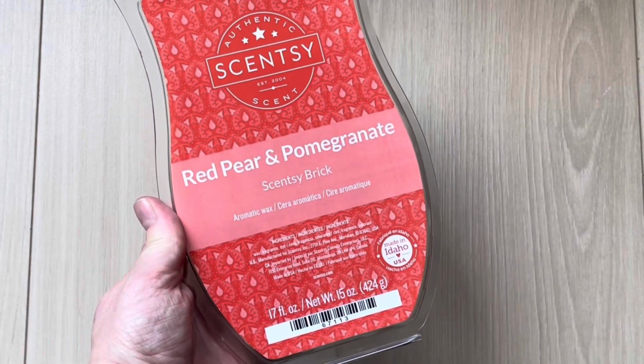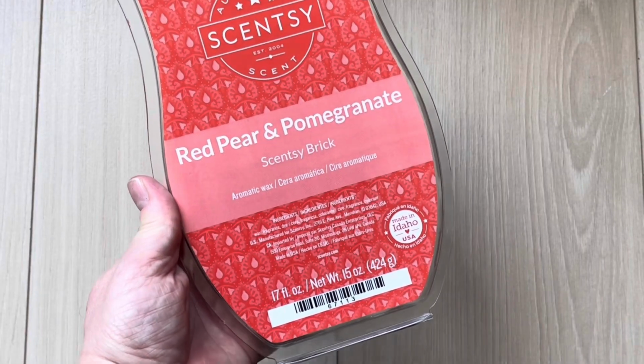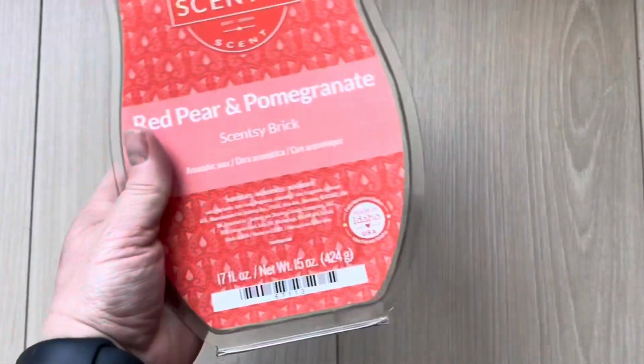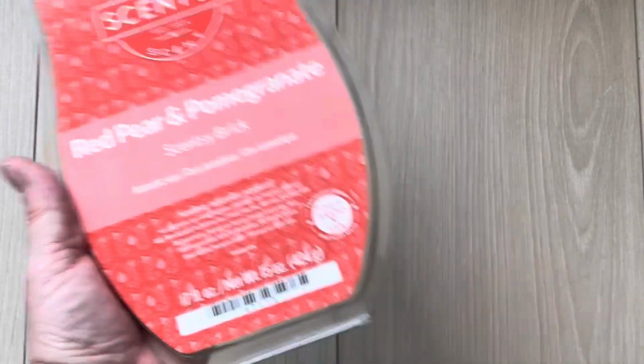I can warm it in the kids' room. This I could probably put anywhere in the apartment. It'll do just fine. So performance is good. Scent appeal is fairly good for me too. So I will finish off my brick eventually, and that's why I'm not picking up any bars, but this I do enjoy so much. All right, I'm just gonna put certain scents aside.